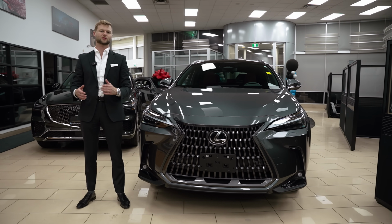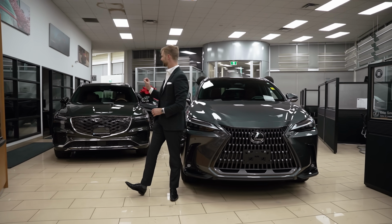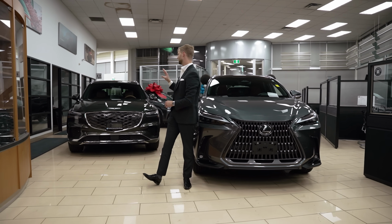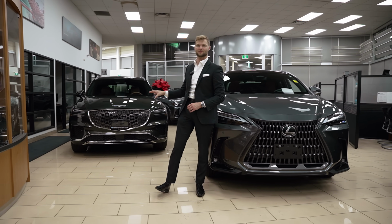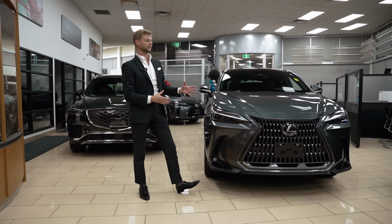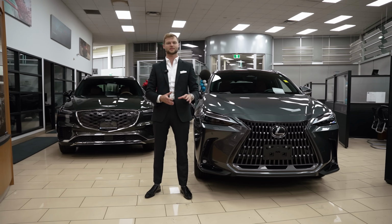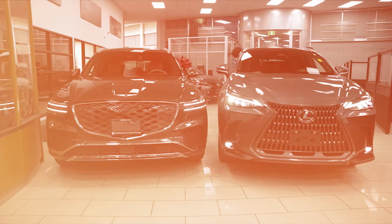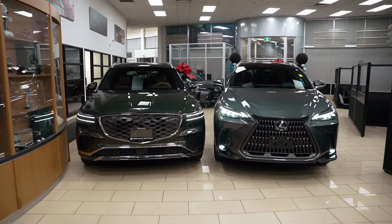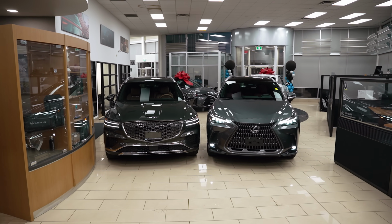So if you're looking at these two cars, you might want to ask yourself, are you looking for that really classy, high spec'd out small SUV that's kind of the new kid on the block and looks amazing? Or are we gonna go with something like the NX that's gonna favor things like fuel economy, reliability, and resale value? It all just depends. And I'm proud to say that one of our closest competitors, the Genesis, is doing such a good job to be up against the NX.